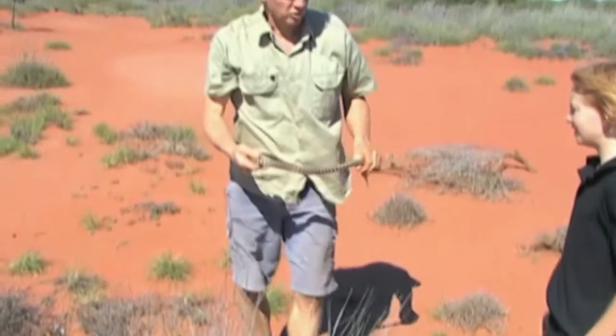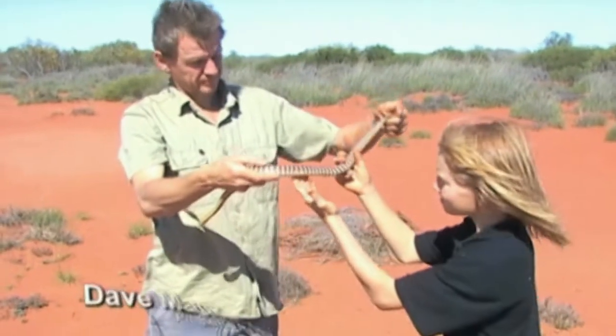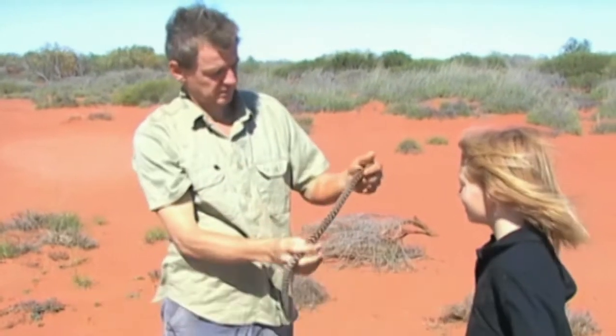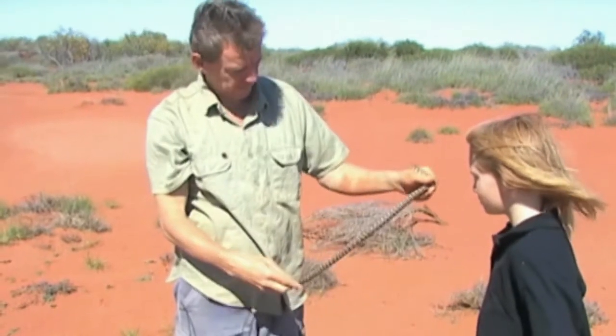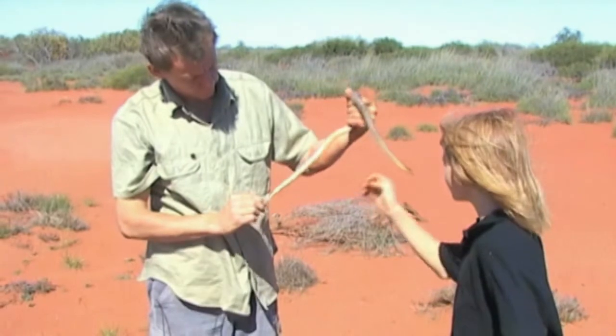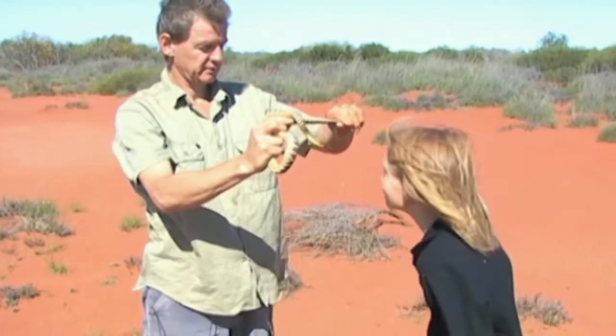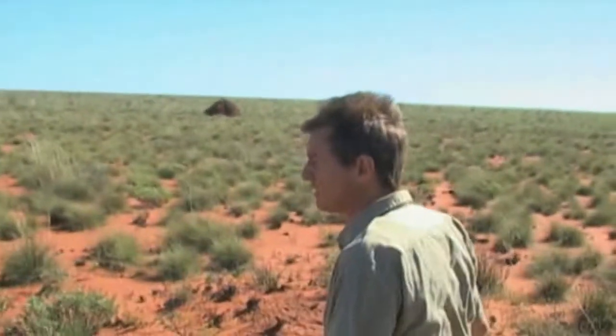We're going to go and meet a licensed collector who lives in this area, David McIntosh, who has an operation called Pilbara Pythons. Yeah, he's nice. Looks like a yearling. Dave does most of his collecting during the summer, when reptiles are active. We went out into the remote Pilbara Range to one of his favourite black-headed python hunting grounds.